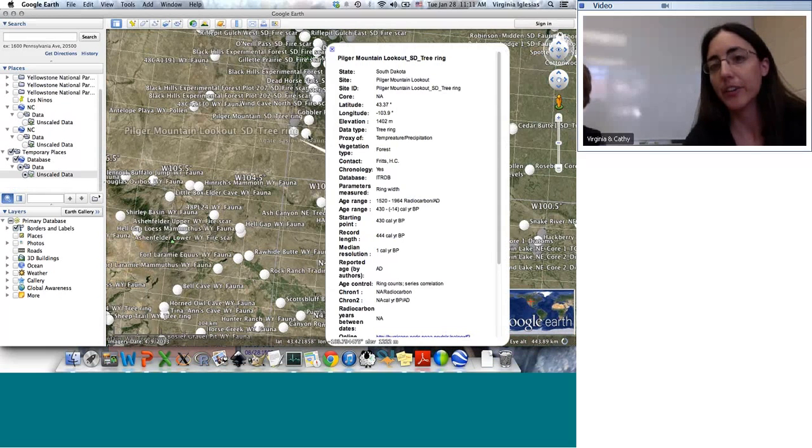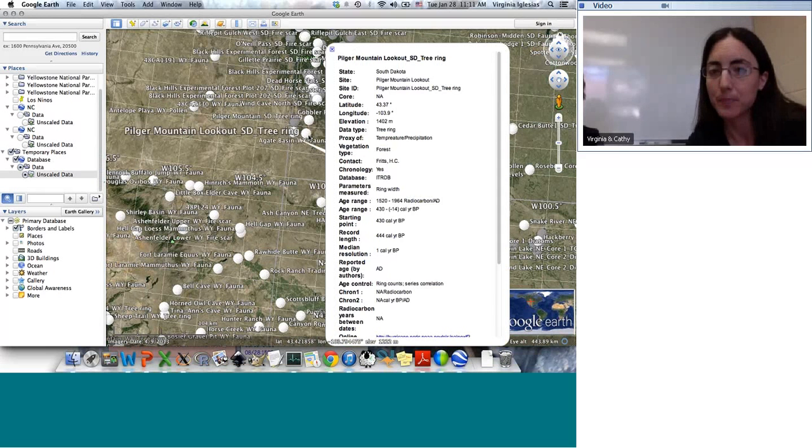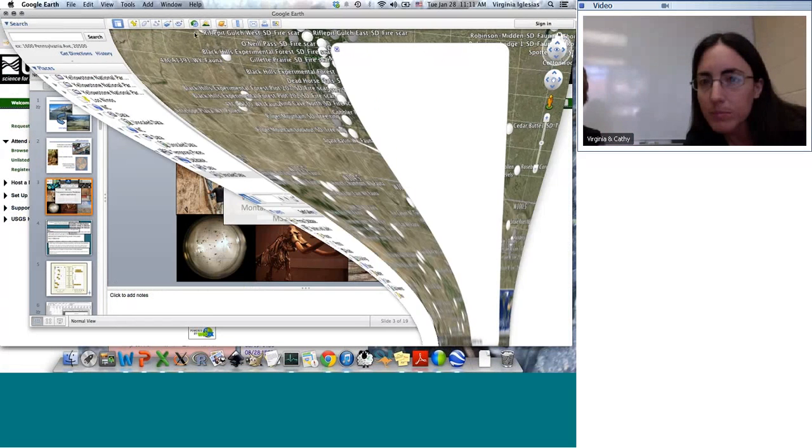We click on any of them. We can access the metadata that we collected for each site. Because we wanted the database to be a tool for scientists as well as for the general public and also a tool for teaching, we collected more metadata than is suggested in standard protocols. We'll go over the metadata in the next slide.